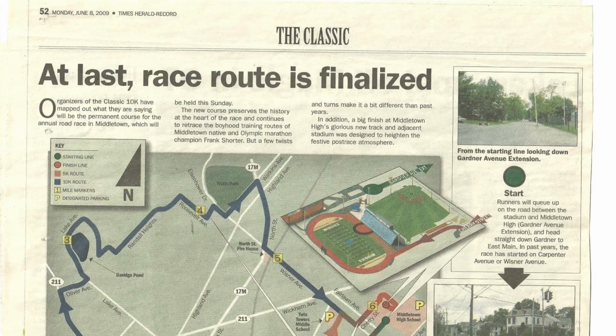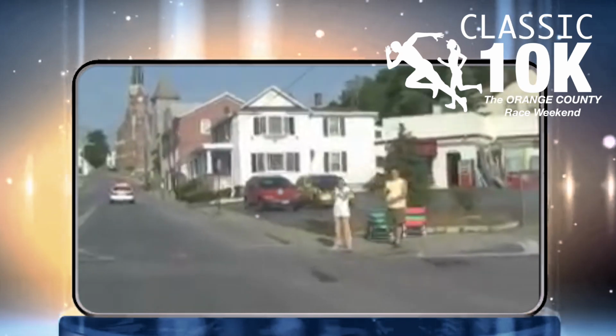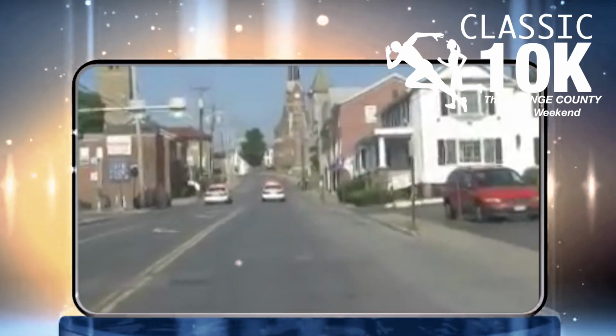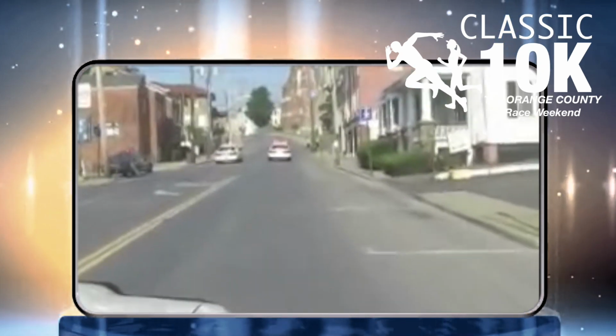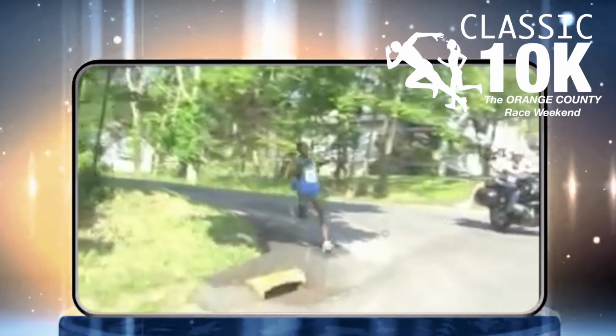In 2005, a new team took over as managers, and we wanted to preserve the integrity and the history of the Orange Classic and that original flavor that brought it into being. The Classic 10K course's primary feature is that it's a scenic, historic tour of Middletown. It is also the boyhood training ground, for the most part, of Frank Shorter when he ran these streets, when, believe me, nobody was running the streets of Middletown but him.